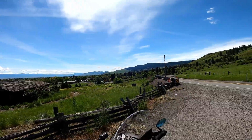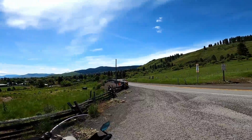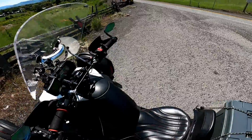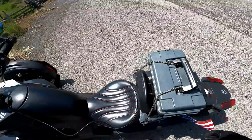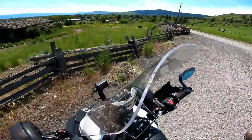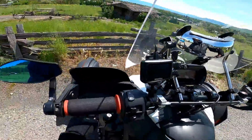And I'll jump back on the Ryker here and head down in town. We'll just putt through downtown LaGrande, just kind of finish out this particular video. No rhyme or reason to it, just a nice day and I wanted to go out for a ride. So I got some other shots I'll share with you, some other videos, but right now we'll just put on into town.